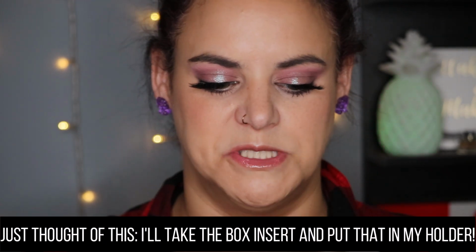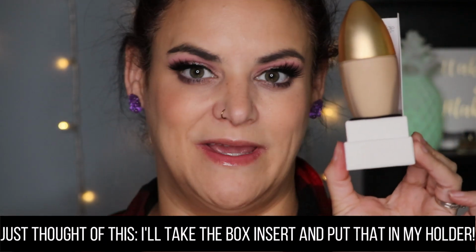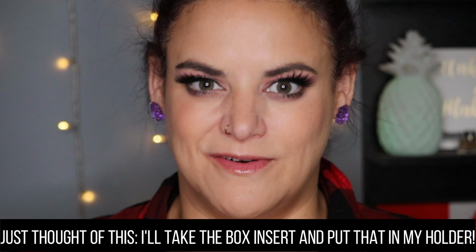So I feel like I almost have to keep the box, because the box is set up in such a way that the bottle just fits nicely right inside of it. However, I have a bunch of products. I'm always messing up my desk and then having to clean it all back up again. So I don't like to have individual products just sitting around, because I do rotate through my foundations and I'm not going to wear it every single day, day after day.